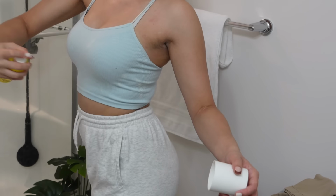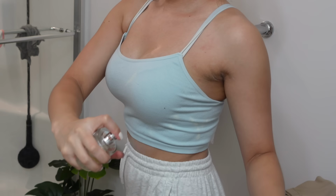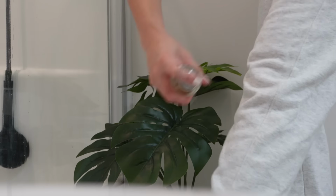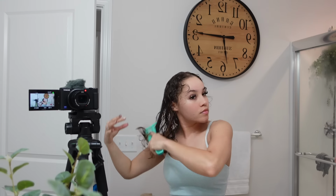I really focus on spraying my fragrance to my clothing because your clothing is what really holds on to smell. For an example, if you go into a restaurant and you walk out, your clothing smells like it, not your skin. So the fibers in your clothing really hold on to the fragrance. So make sure you are really spraying your clothing more than your skin, because that's what's gonna get you smelling good all day.